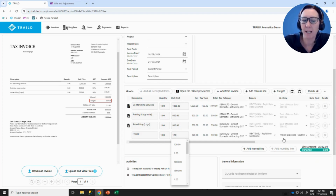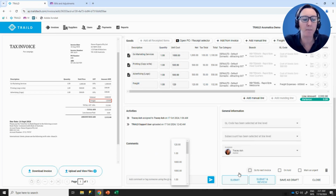And it's been allocated to a pre-configured freight expense account. Now you can actually update that freight expense account if you wish to any of the active GL codes that you have available in your Acumatica system. Now once your invoice balances, so the lines balance to the header, we're all ready to submit this for approval. So I'm going to submit this one to approval.